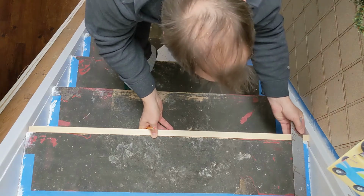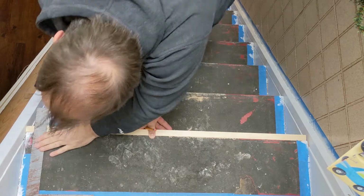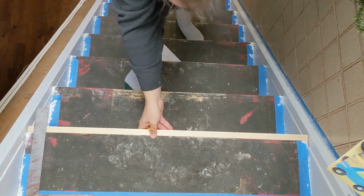Anywho, Kevin had cut off the bullnose of each step, so it's a little rough, so he's just using a piece of scrap wood so he can take measurements of the depth of each step.